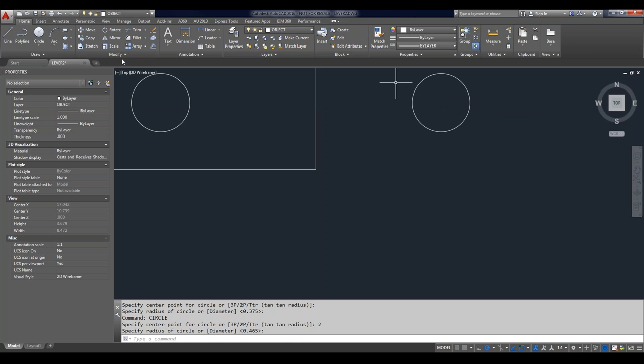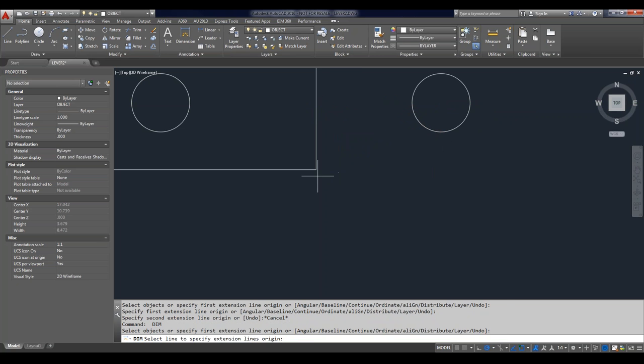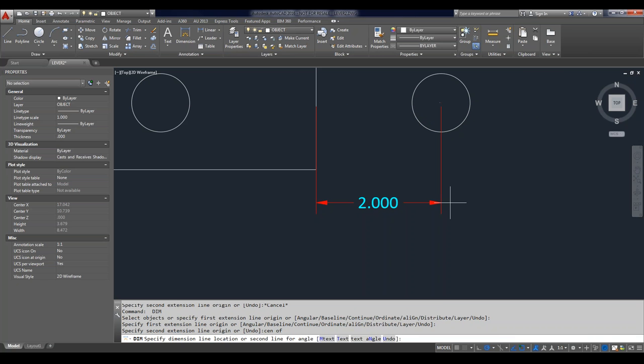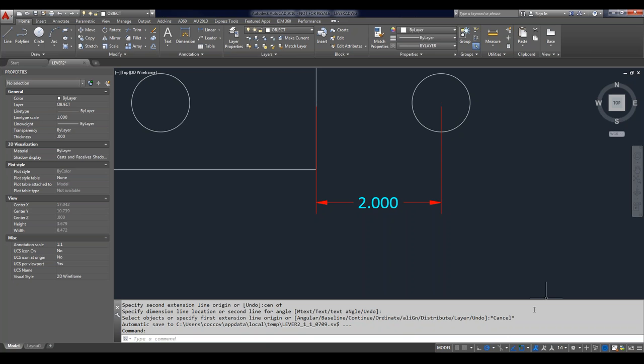And if I were to dimension this, well, I didn't need to check midpoint, but either way, here's my center. Whoops, that actually threw me off, didn't it? Never ad lib in front of an audience, people. Okay. Let's see. 2 units. So it's a real easy tool to use in lieu of construction lines.